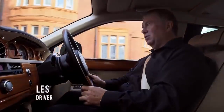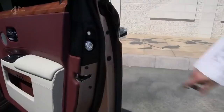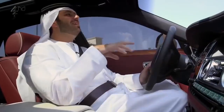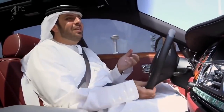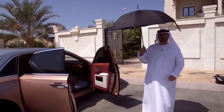Everyone will stop and turn, and everybody wants to see who's in it. You know, everybody thinks it's going to be Simon Cowell or somebody like that. The umbrella is a very nice gesture, and the Rolls-Royce. Unfortunately, we don't use it over here. It doesn't rain much. It's always sunny, most of the year.